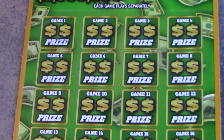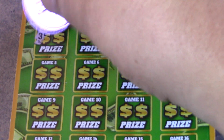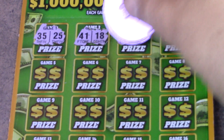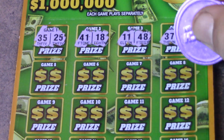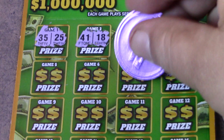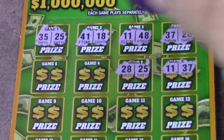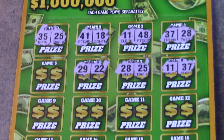Let's see if we can win some moolah. Hope you guys are all doing well. I'm doing good, just trying to see if we can win something amazing. Come on. Let's see, 37 and 11. Look at the 11s, you guys got to group up, not be on different boxes. 25 and 28, look at the 28 too, and the 25. Double ducky and a 29.